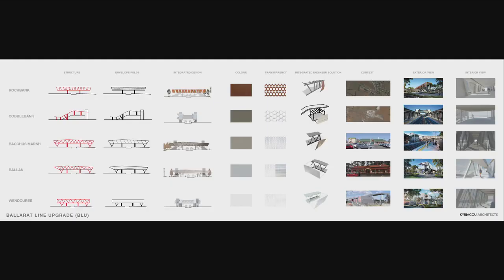And if we really wanted to sum up the whole project, 5 projects in an area, this was a role play. It's really about an integrated design. It's about a family of stations. It's a contextual response, and it's a customer experience at the heart of the overall design.